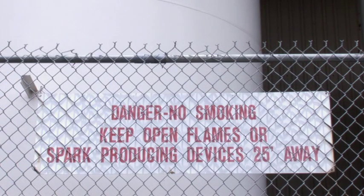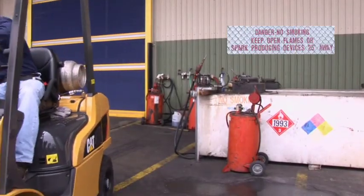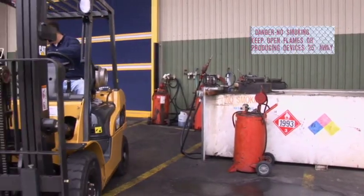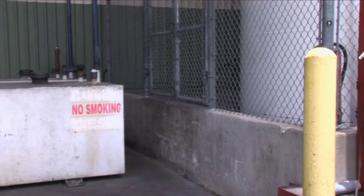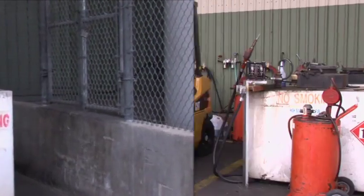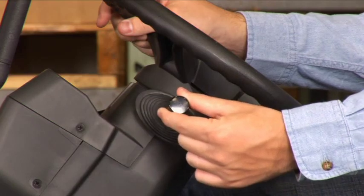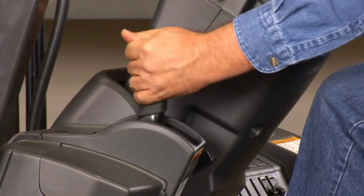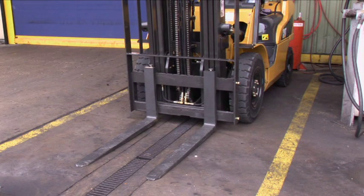Use the designated refueling area. Never allow smoking or the creation of sparks or flame in the refueling area. Know the location of the nearest fire extinguisher and how to use it. Before refueling, park the truck, place the directional control in neutral, and engage the parking brake. Turn off the key and lower the forks to the ground with tips angled down.